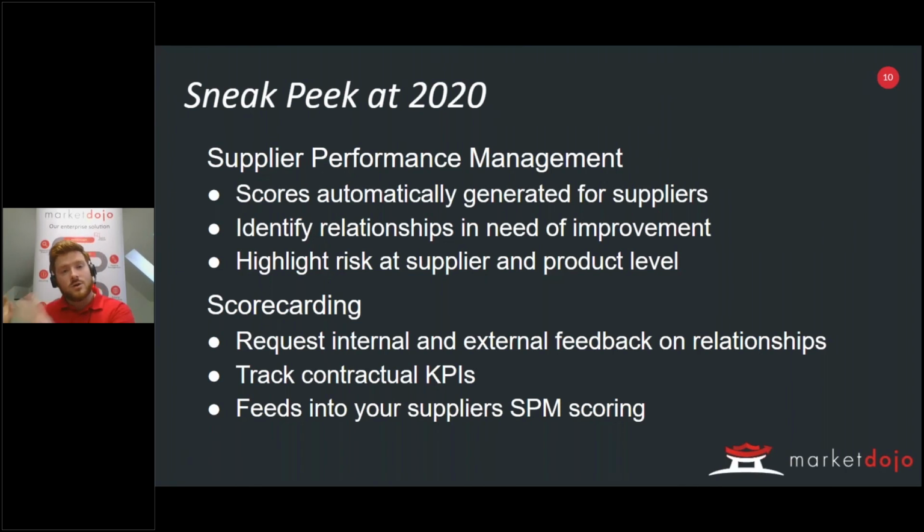So when you add your contracts into Contract Dojo, we'll provide the ability to add KPIs against that, things that should be measured, generate a scorecard, and make sure that they are performing up to that KPI. And non-conformance on the back of that. If they're not performing to a particular KPI, having a non-conformance scorecard on how we are going to improve things. And this will all feed back into your supplier SPM scoring, should you wish it to. It will have a huge weighting on how your supplier is being scored.